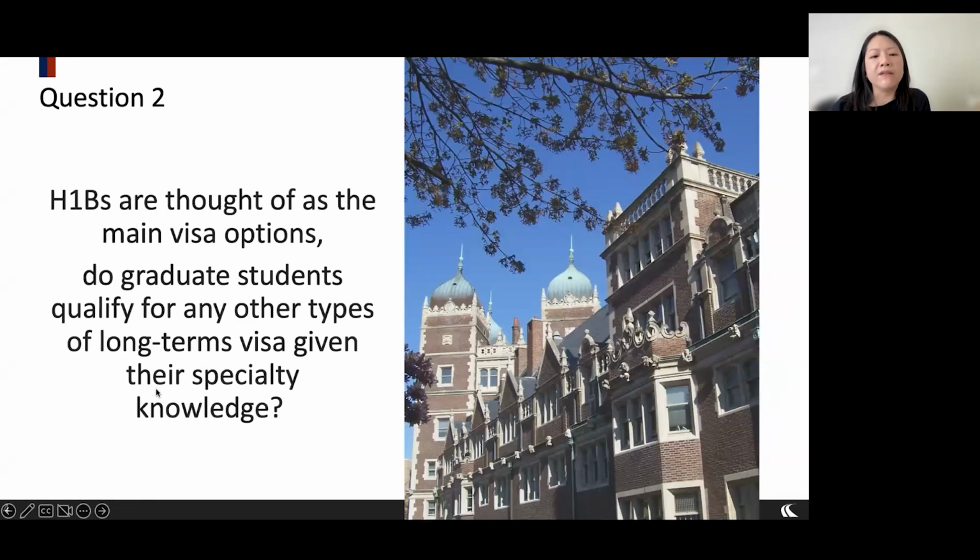H-1Bs are thought of as the main visa option. Do graduate students qualify for any other types of long-term visas given their specialty knowledge? So this is definitely a question that we often get. From the career perspective, we don't necessarily give advice on visas. And so we often present along with some of our ISSS advisors. I would suggest making an appointment with them to talk thoroughly about your visa issues and visa concerns, because it's only when you're working with both of our offices that you'll be set up for success.